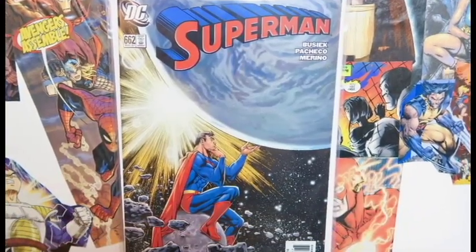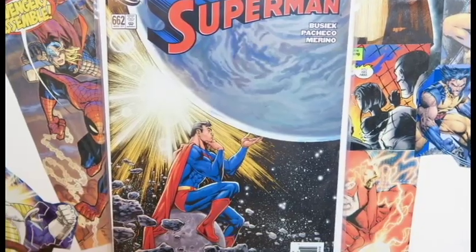The next comic I picked up is Superman number 662. I got this in the clearance section, paid 50 cents for it at Half Price Books. I really like the cover on this one, and the book is in pretty nice shape, so that's why I picked this one up. I don't think there's anything too significant about this one. I just like the cover art, so that's why I grabbed this one.